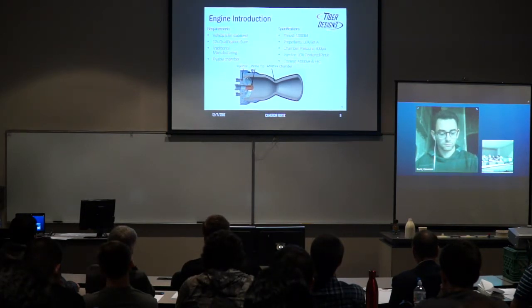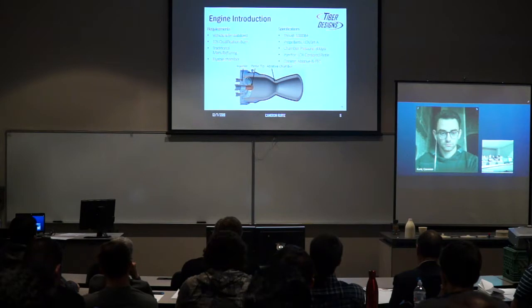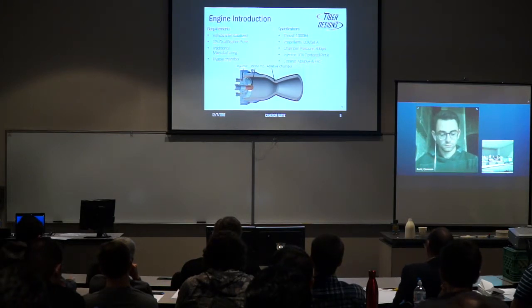So one of the requirements: the engine is going to be designed for 1,000 pounds of thrust. This will provide enough thrust to ensure the vehicle is pulling 5 to 6 G's at launch, which is a good rule of thumb to ensure that the vehicle is passively stabilized. Plus, it gives enough margin in case there are performance issues with the engine.